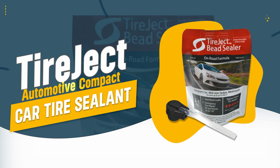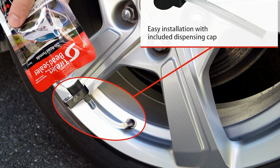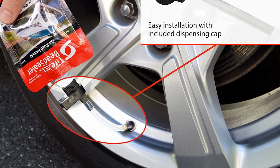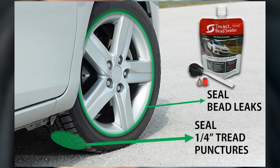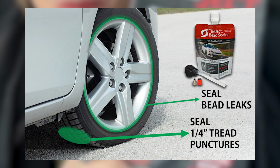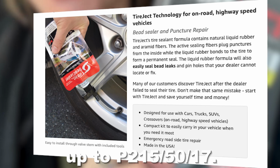Number 2. TireJect Automotive Compact Car Tire Sealant. TireJect Automotive Compact Car Tire Sealant offers a TPMS-safe, non-damaging solution to seal bead leaks and tread punctures up to 1/4 inch, ensuring compatibility with tires up to P215 by 50 by 17.